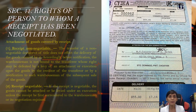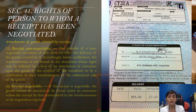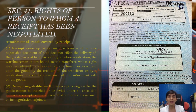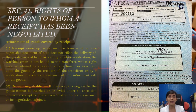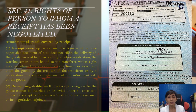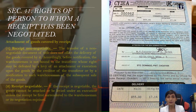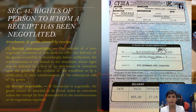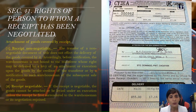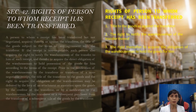Now, on the second premise, if the receipt is negotiable, the goods cannot be attached or levied under an execution unless the receipt be first surrendered to the warehouseman or its negotiation enjoined. So these are the main differences between the non-negotiable and negotiable receipts. Moving on. Now, Section 42, rights of the person to whom the receipt has been transferred.